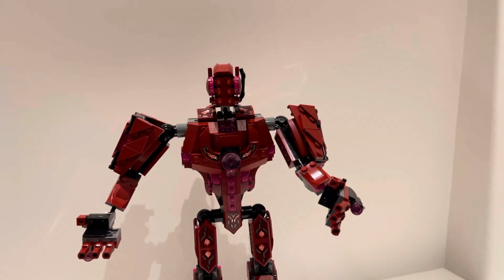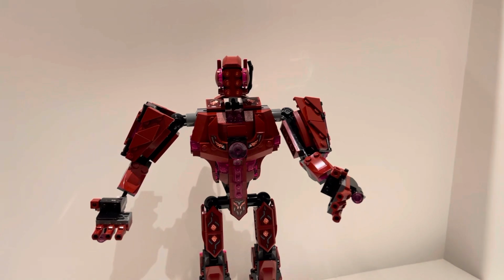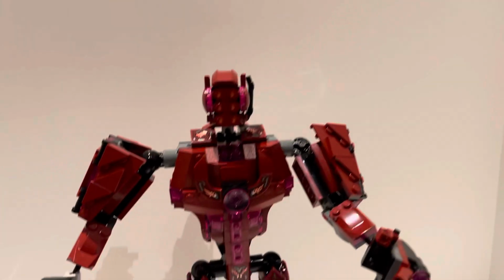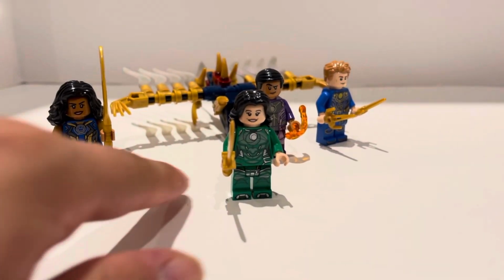I don't know how much I like it. I don't really think I like the set as much as I thought I was going to. We're going to break that down in a second. But anyways, here's Arishem the judge. Looking great. We're going to put him over here to the side, and we're going to focus on the minifigs.